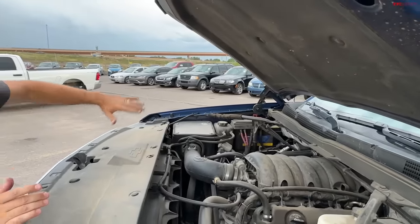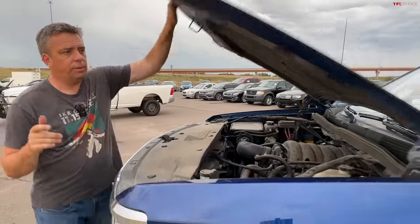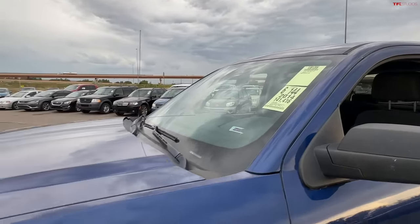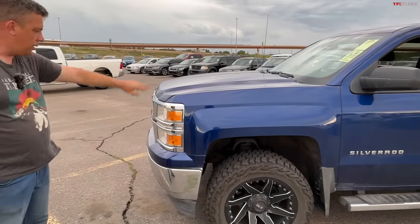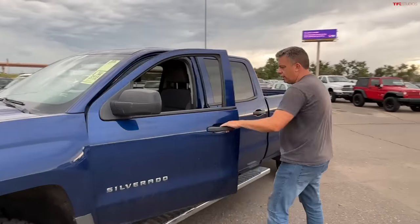This has been a little bit modified. Let's fire it up and see how it runs. This one also has a few miles, 141,000. It's been customized, so it's got wheels, tires, and it looks like it had an intake, exhaust, and new headlamps. The interior is mostly stock.